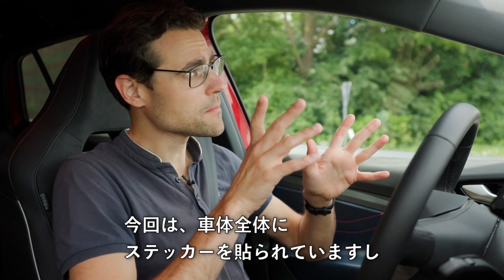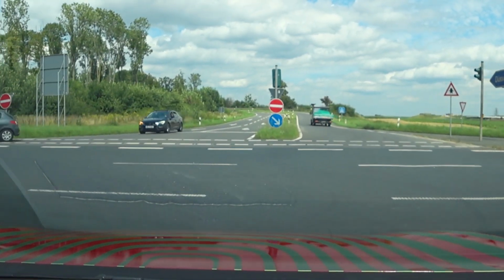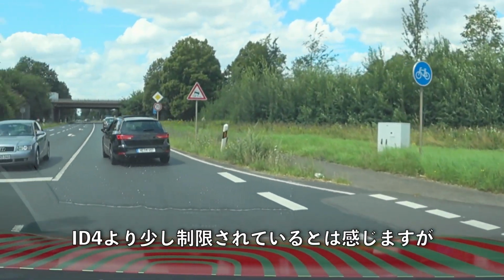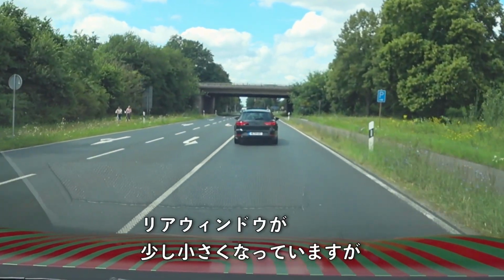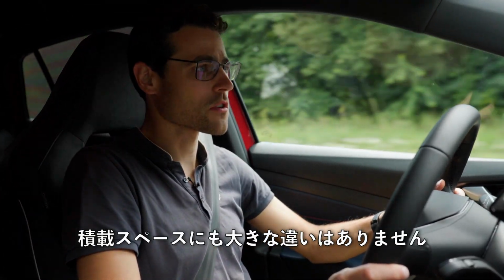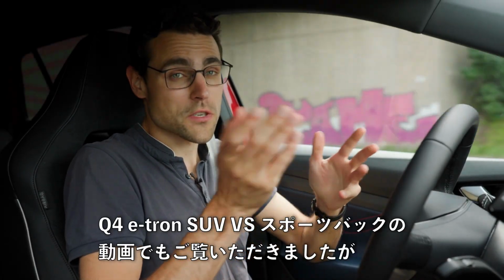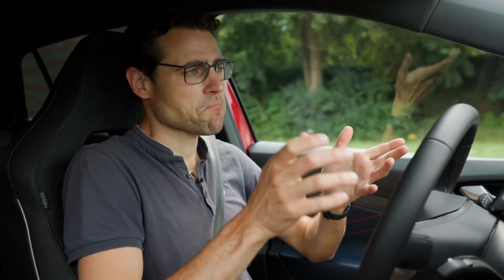As for the visibility, we do have some stickers all around the vehicle. You see it is a little bit more limited than in the ID4, but it doesn't make the biggest difference actually. The rear window is a little bit smaller, but again, that's not the biggest difference, so that shouldn't be of concern. And since the luggage space won't be so much different either, we saw that also in the Q4 e-tron SUV versus Sportback video.